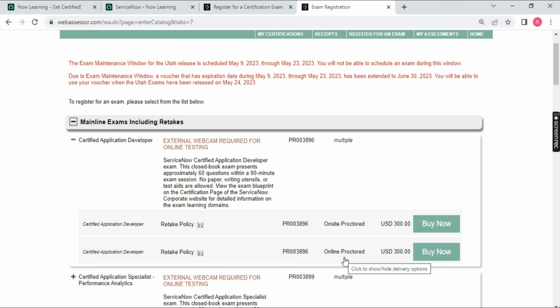But if you are taking the online proctor, you have to have an external webcam, which will cost around 900 Indian rupees. You should get a good quality webcam and install that webcam along with your face camera. Means there are two cameras: one is your laptop or desktop camera and one is your external camera. They need the external webcam so that they can check a 360-degree view. Then you can start giving the examination.